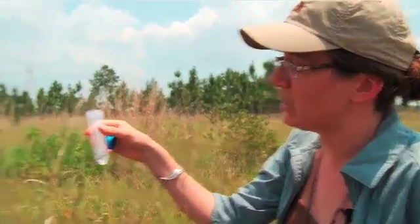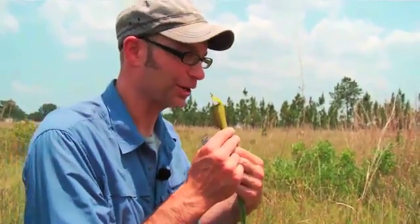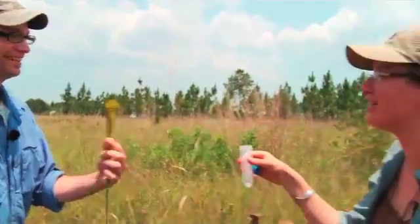So we see a moth, we see a beetle grub, and that's just the tip of this massive iceberg of diversity that lives in every single one of these pitchers. Yes. This is like Horton Hears a Who. There's a whole world in there. Hello down there, right? Exactly. It's a whole world in there.